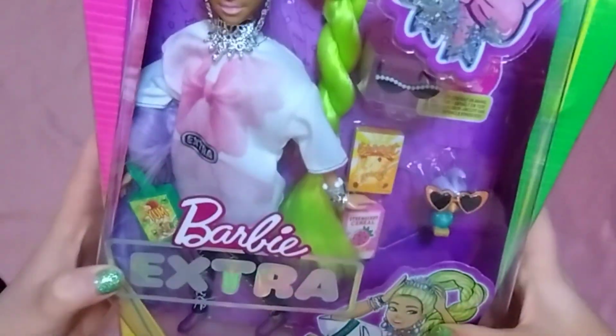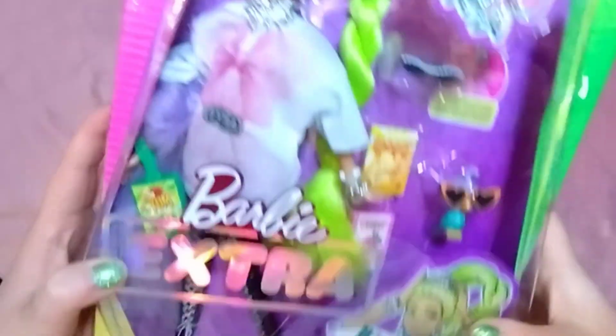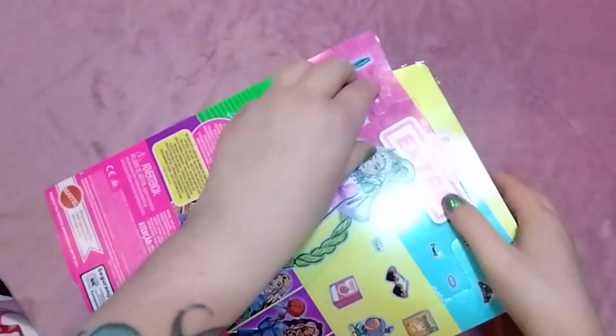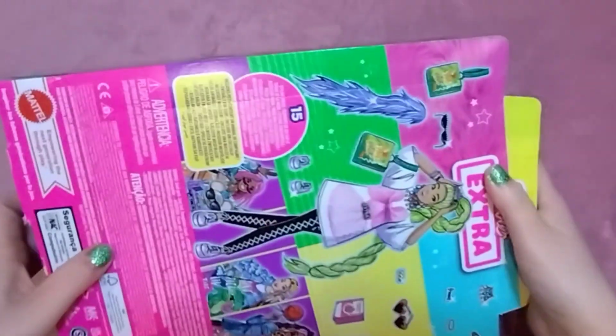Okay, so let's open this one. It is Barbie Extra number 11. I really like this colorful background and everything is so pretty. Okay, I have to look.